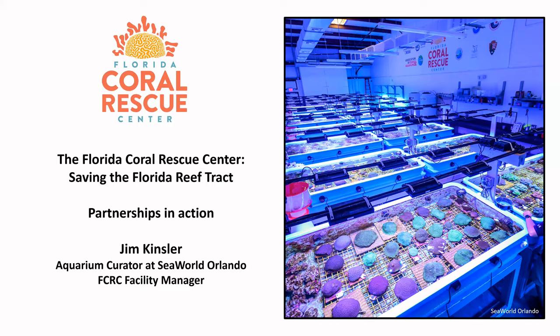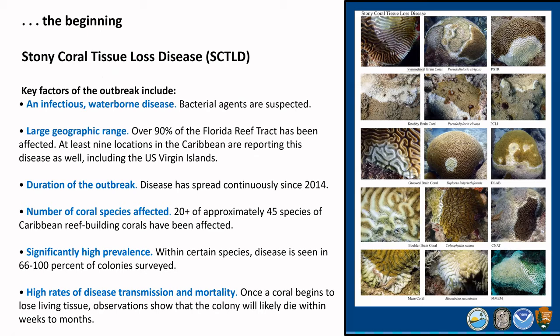So what started down in the Florida Reef Tract. The Florida Reef Tract is Florida's barrier reef. There aren't too many barrier reefs out there in the world, but we're fortunate to have one on our coast. And that barrier reef serves a lot of purposes. It protects the coastline, it provides habitat for marine life, and it's actually what we would consider a building block of the ocean ecosystem, quite frankly. And it's been affected by what we call stony coral tissue loss disease.